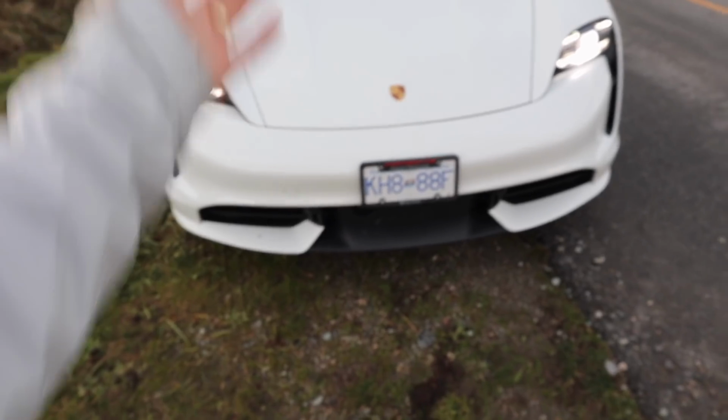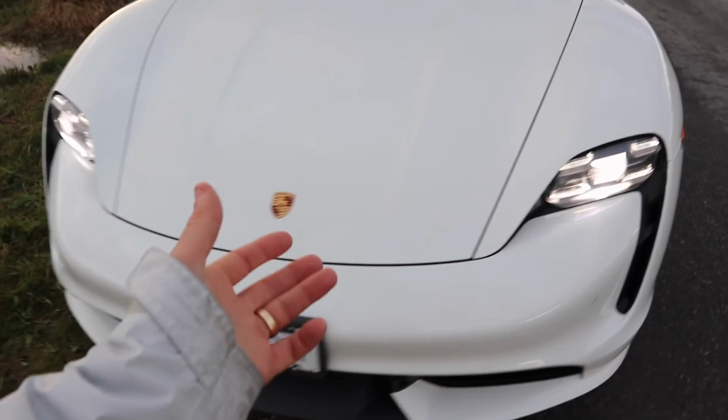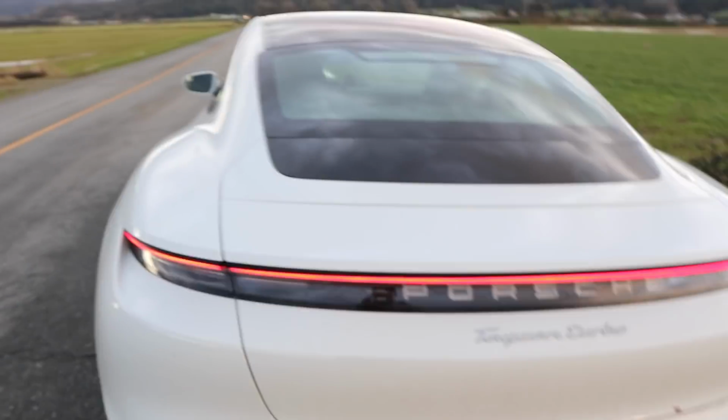Definitely, I feel like there's a lot of space up here, and I don't know exactly what's underneath all of that, but if they did eventually make it a little bit bigger in the front, I feel like it would be kind of handy. All right, so moving around to the back definitely has some space in it.